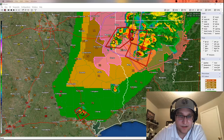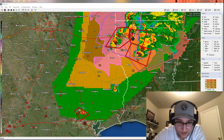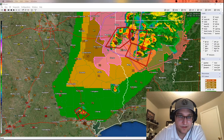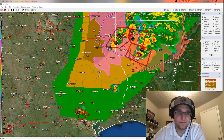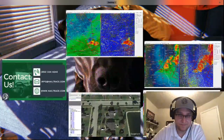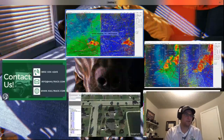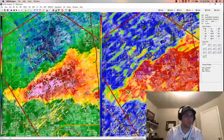I'm seeing the hail falling in Spring, Texas. Still pretty large quantities of it, and in Spring it looks like occasionally, yeah, up to quarter-size hail from this one video that just came through here. Yeah, large quantities of hail falling. So it looks like this is a storm for the Houston area where you're getting large quantities of hail.